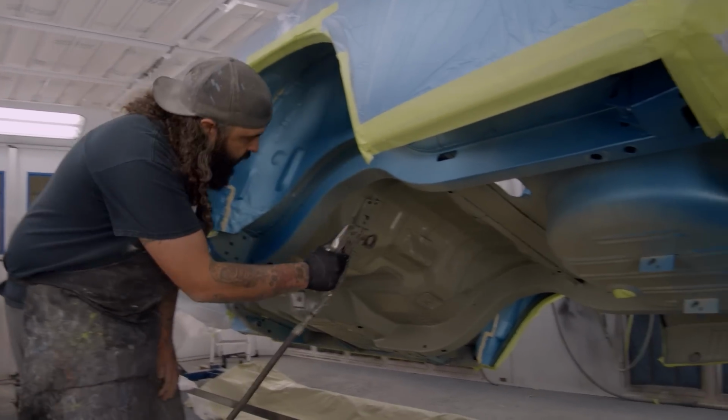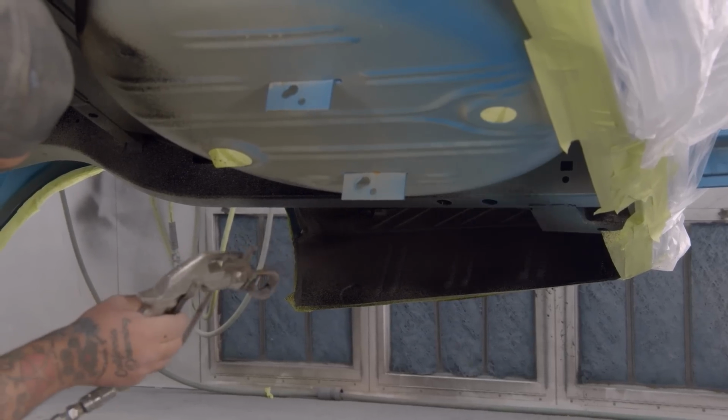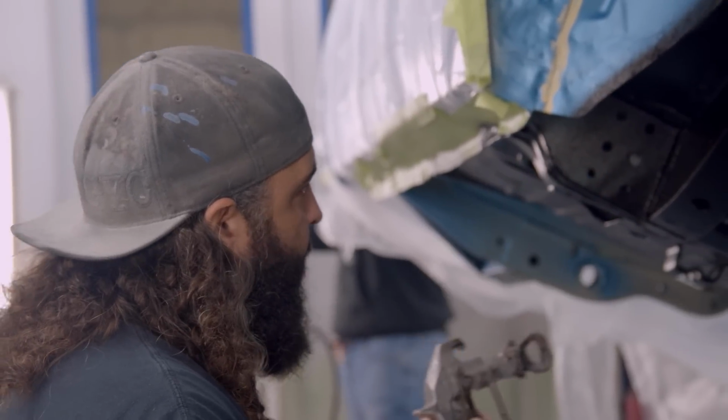So with the car being masked up, I go ahead and start the undercoat process, do a good once over on it, do the undercoating, make sure the proper thickness is there. Then after the undercoating is complete, unmask it. I like to let it sit in the booth overnight, and then I take it over to the assembly side, and at that point, we're officially done with the car.